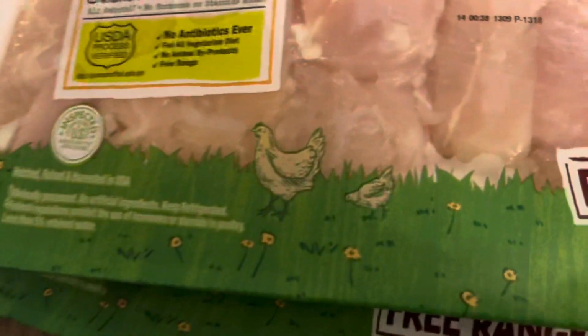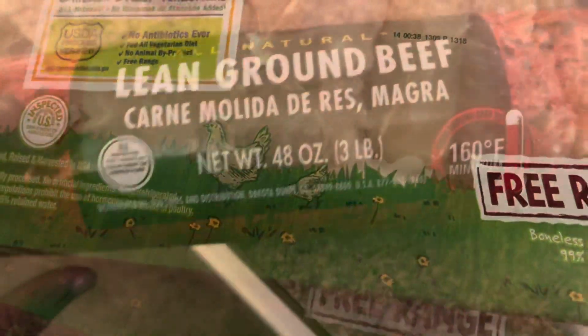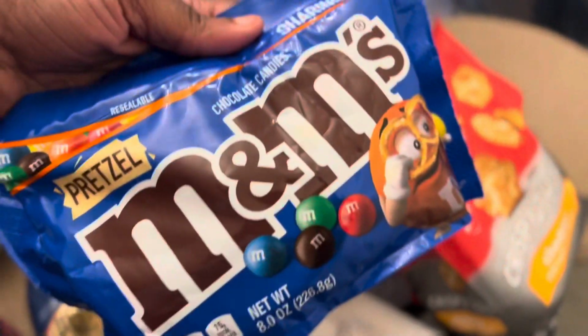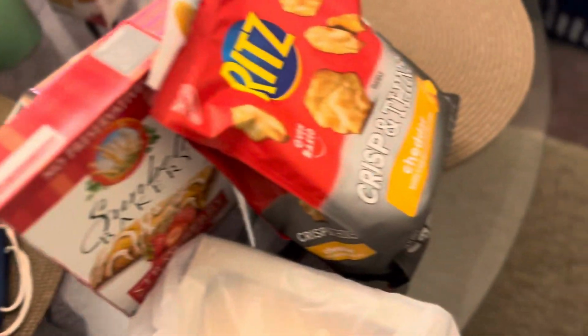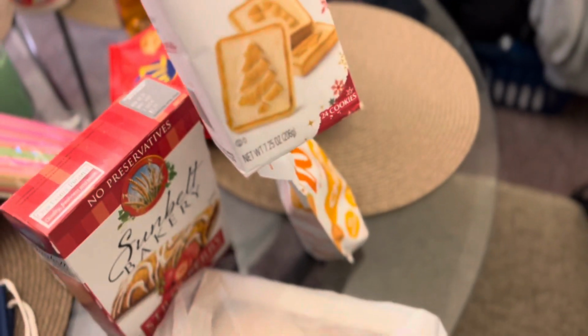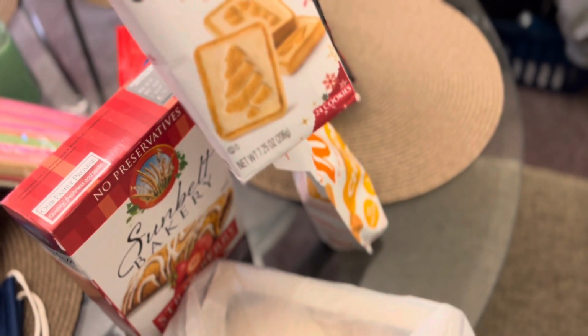We have some chicken wings, 2 packs of chicken wings. And I have some chicken breast tenderloins, 2 packs of those. Ground beef. 2 more items. Some M&M's, some crisp thin cheddar. I got these cheese crisp cheddar. I got some straws, Chessmen sweet and simple cookies.